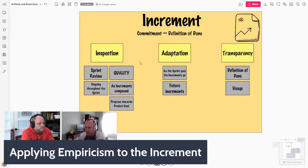So, inspection, Ryan. Yeah, the lens, again, is definition of done. I love how these commitments create the lens for us to perform inspections against these artifacts. And so when we're inspecting the increment, the big idea there is going to be the sprint review. This is the event where we take a look at what was done. Did it help us make progress towards our product goals? But the big thing about the increment during sprint review is completedness. Is it releasable? Is it usable? That's really the questions we ask.